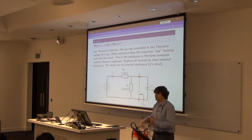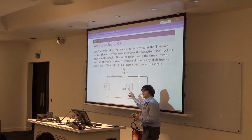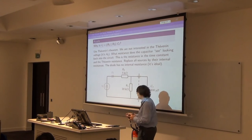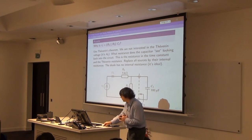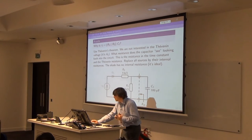If you don't like my signals and jam jars business, you can do your short circuit current, open circuit voltage, divide through to get R Thevenin, and you will find that it is R2 and R1 in parallel. Right. Happy? You will be in a couple of weeks.